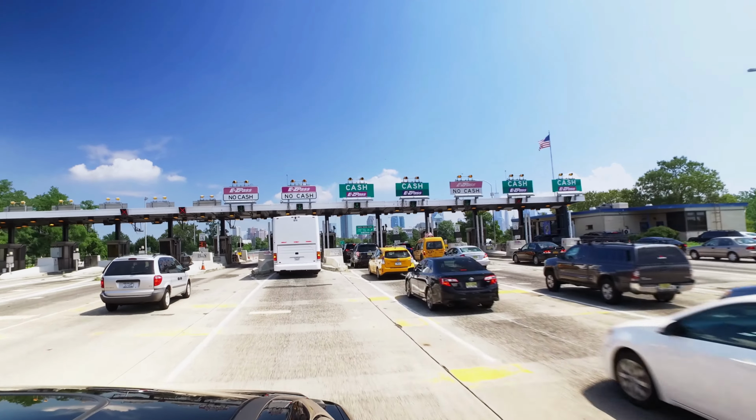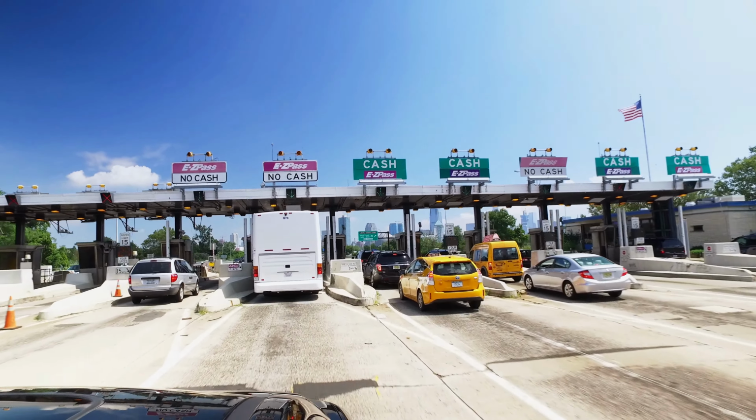Again, no toll roads here, so we're thankful for that. But some places, I know in Denver, they have toll roads. They also have a carpool lane. You have to pay to drive by yourself in the carpool lane.